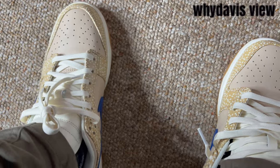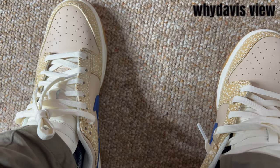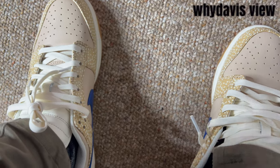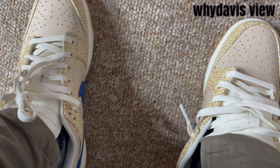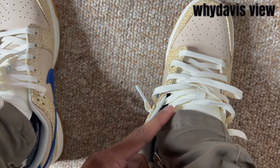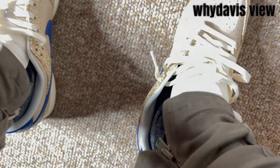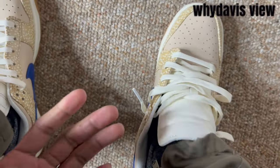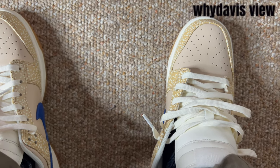If you like to wear your shoes unlaced, don't go up half a size. But if you'd like to wear them laced up, you can go up half a size, if that makes sense. This is normally how I like to wear my shoes, unlaced right here, and it has a little bit of slippage towards the back, as you guys can see, and that's normal. You know what I mean? If you go down half a size, the shoe is going to be too tight, so I feel like true to size is the way to go.